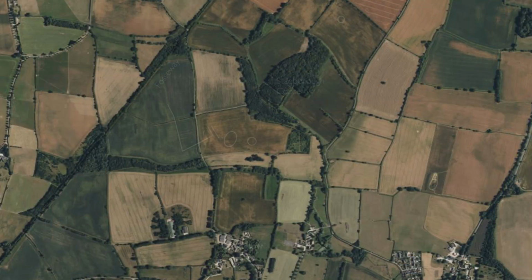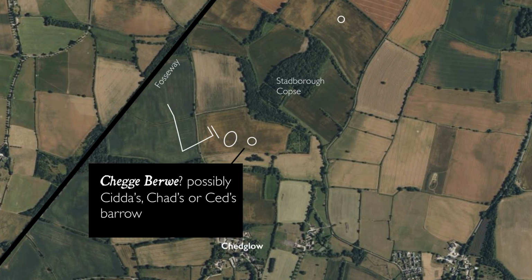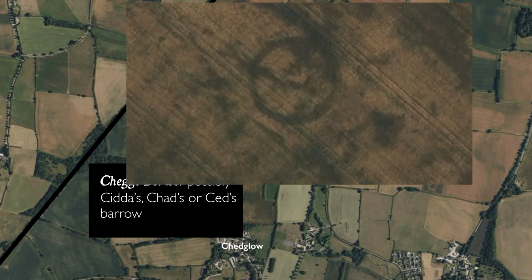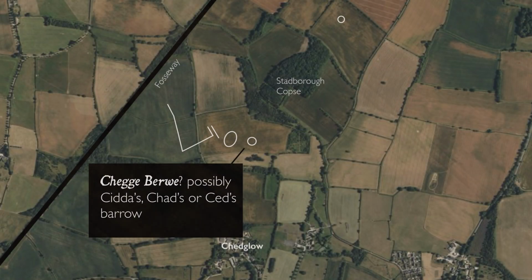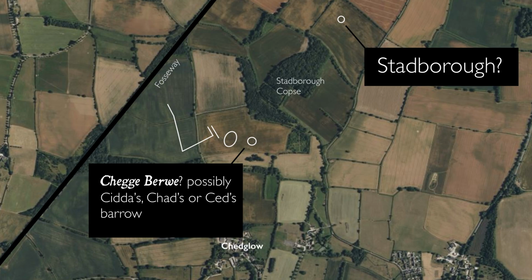Because the barrow and the enclosures I showed you to the south of Stadborough Copse last time are close to the village Chedglow, I think that is the low of Chedglow. I think that's already got a name. I think this barrow to the north of Stadborough Copse is the Stad Barrow.